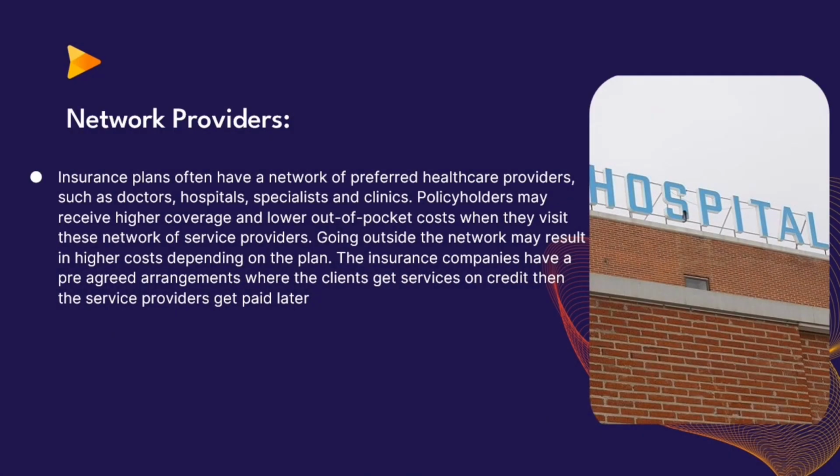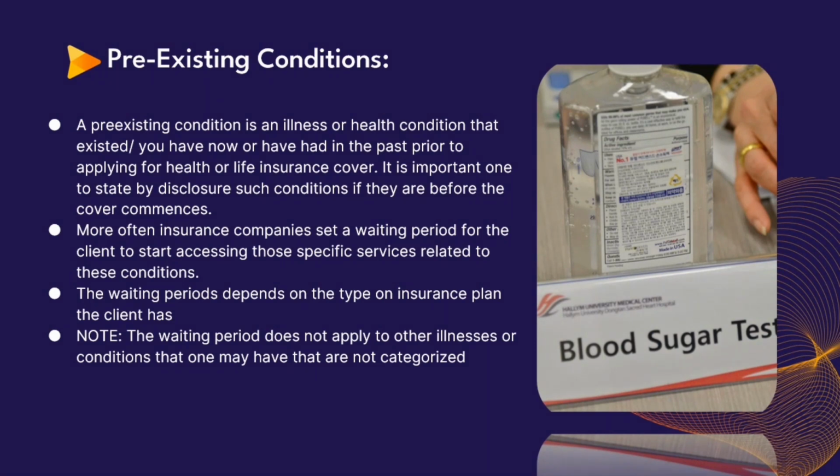Network providers. Insurance plans often have a network of preferred healthcare providers, such as doctors, hospitals, specialists and clinics. Policyholders may receive higher coverage and lower out-of-pocket costs when they visit these network service providers. Going outside the network may result in higher costs depending on the plan. The insurance companies have pre-agreed arrangements where the clients get services on credit, then the service providers get paid later.